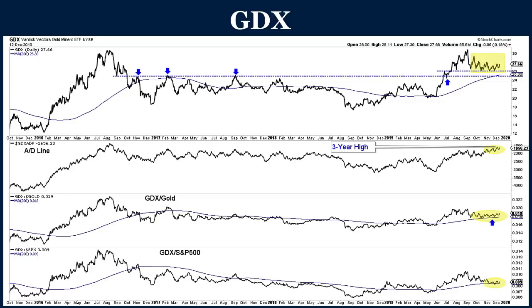And another thing, if we move down a notch lower, the GDX against gold ratio, and you see the blue arrow there, that has held above a rising 200-day moving average several times in the last few months. I believe today, even though the market kind of didn't do much, that line still hit a 2-month high. And here's the best part about this. GDXJ and the silver stocks are stronger than GDX.